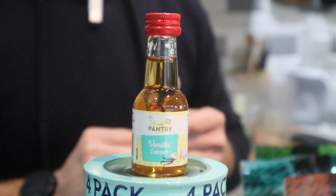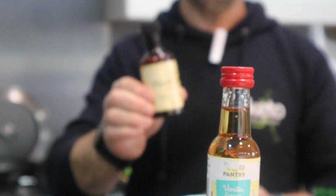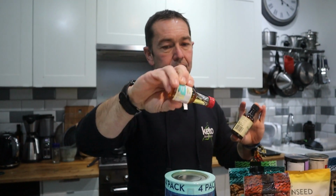Could you grab it just quickly? Where's it from? Is it from Tesco? I don't know. Might have been Sainsbury's actually. So this vanilla bean, that's 5 grams of carbs per 100 mils. These are a lot higher, but again, you only use a small amount.